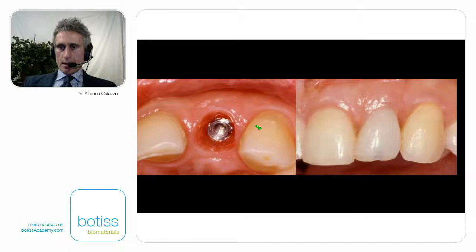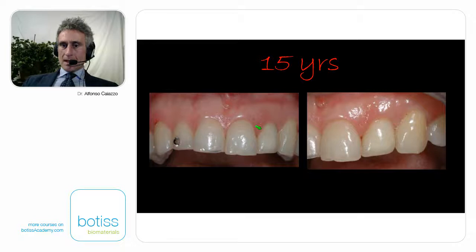And we definitely regain the convexity there. We regain the root eminence appearance. We know this is pretty predictable. It's a no-brainer procedure. Easy and predictable. And this is the clinical result, even with the temporary. Look how natural the tooth looks. And we're stable because we're placing some non-resorbable material holding the structure, holding the architecture of the socket and the alveolus. Mimic the root eminence. 15 years later, I'm still stable with soft tissues and with hard tissues.